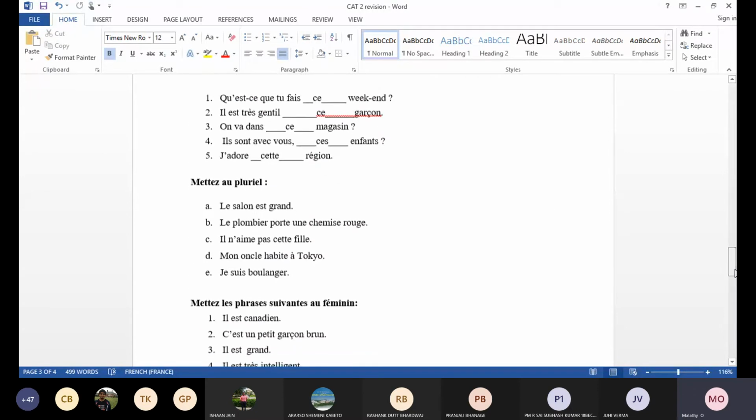The next one is mettez au pluriel. Mettez au pluriel means put in plural. This is one that you have already done during CAT 1. Here a few more components are included. Since you have learned some adjectives, those words are included in the sentences. So you're going to make it plural wherever possible. Let me just put the answer here. Le salon est grand becomes les salons sont grands.